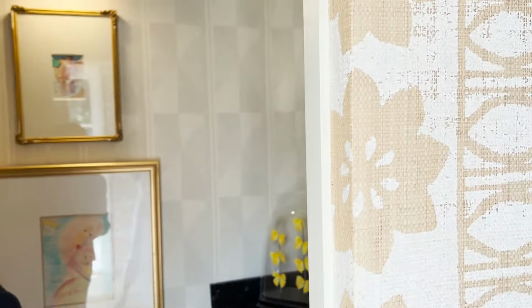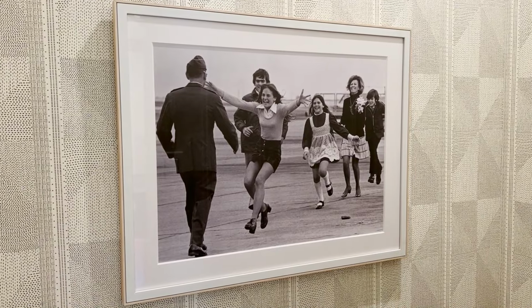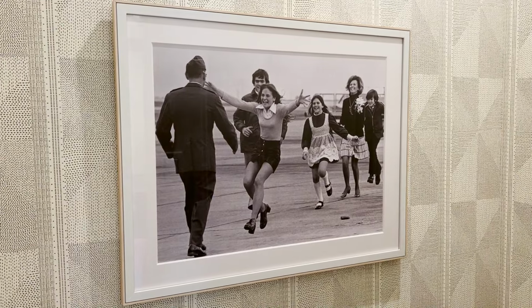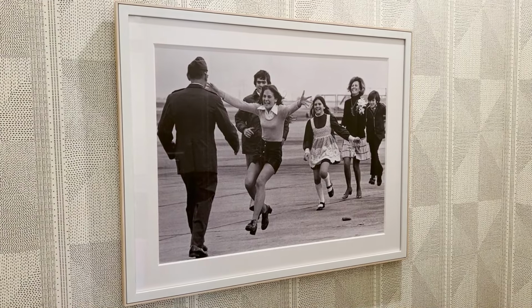And this is one of my favorite photographs from the 70s, of the POWs coming home. And it gets me because I was a child of this era where we all had POW bracelets, and it was just such a thing. But that photographer got every single person's foot off the ground running to meet him.